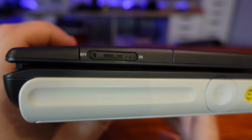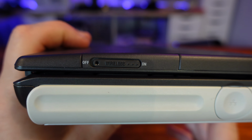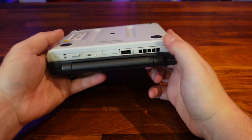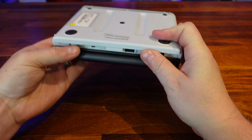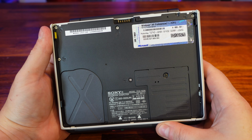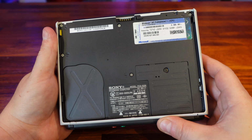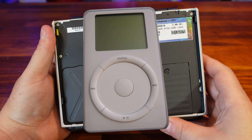In the screen section, you've got something else you don't see every day, at least in 2022, a physical on-off switch for the built-in Wi-Fi. If we flip the machine over and remove the battery, you can see the Windows license key sticker along with two removable panels. These are for the RAM and the hard disk, which is a 1.8-inch spinning disk from Toshiba, the same type that were also used in Apple's original iPod line from the same era.